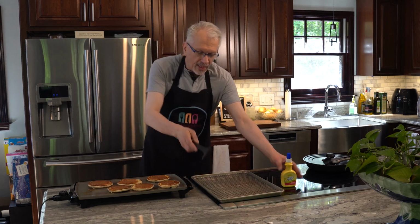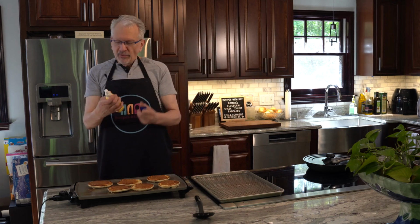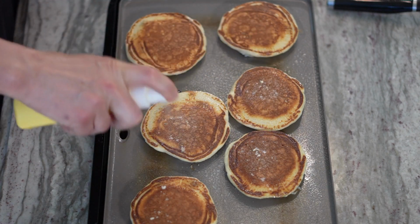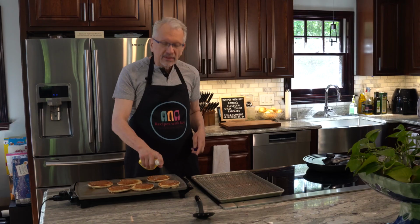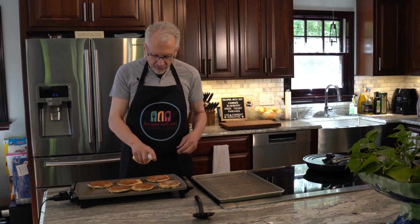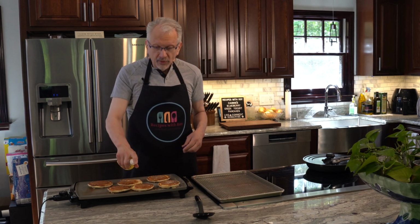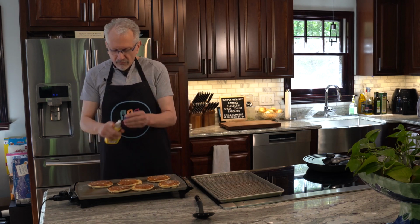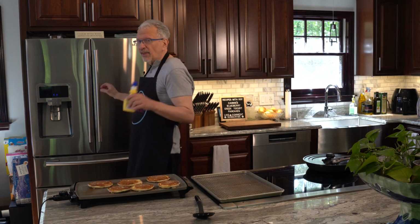And now is when I will spray these with a little of the I Can't Believe It's Not Butter spray, just to give them, like I said, a little buttery flavor without all the points or bites. Okay, so I'll give that a minute.